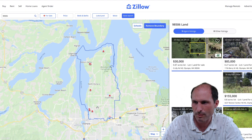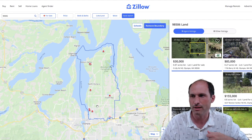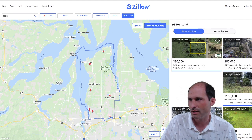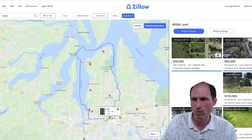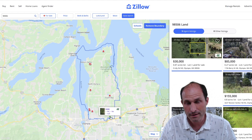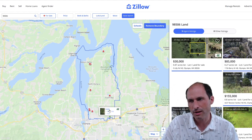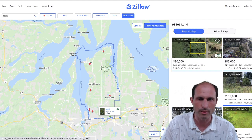So the property, see, remember that lake right there? That's the street the property's on, just north of that lake on that street. If we look at all the stuff that's for sale in the area, the cheapest thing around is $30,000 and mine's $49,000. Like, why is that, Luke? You always say you're the cheapest in the area. Well, if you click on this thing, it says there's wetlands on the property. I'm like, well, there you go.